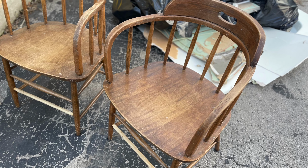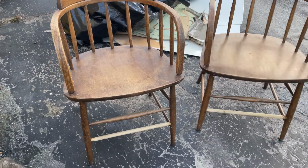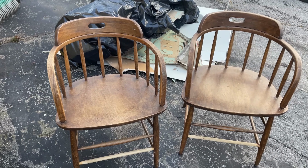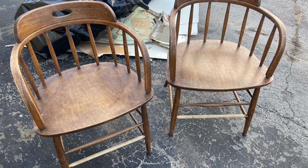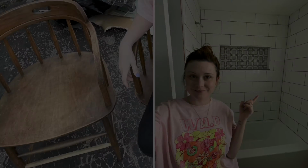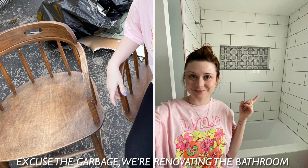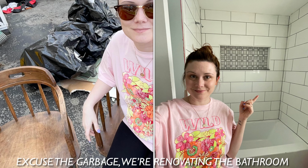I brought them home and it looks like somebody had started sanding them, maybe going to refinish them, and decided against it in the end. And my mom will definitely be able to do something awesome with these chairs, whether she sands them natural or paints them in a matte black. But either way, this was my first side of the road score for the nice weather seasons, and I was super excited about it.